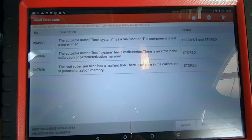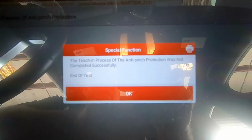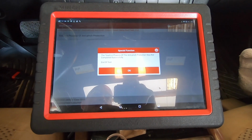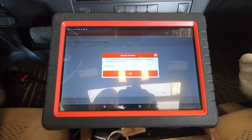We can get this figured out. I don't know if it's going to be in the one hour starting diagnosis, but we'll get it figured out. I'm going to try the teach-in process. It seems to me like it doesn't know the endpoints. I have to relearn them. Just have to figure out how to do that. I might have to disconnect the battery, start from scratch. Still got a fuel leak, so I don't want to turn the key on and off too much.